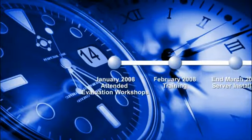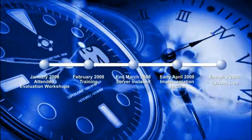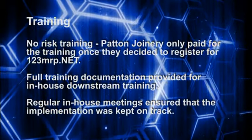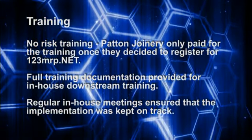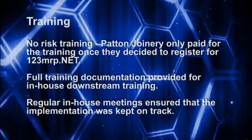Training was arranged in February on the understanding that if Patton Joinery chose not to register to receive the software, they could walk away without further commitment. 2 staff attended the 3-day user training, with Barry himself attending the 1-day administration and 1-day implementation courses. Further in-house training was performed using the training documentation provided with 123mrp.net.